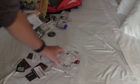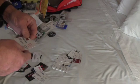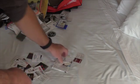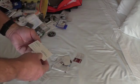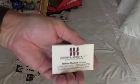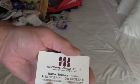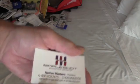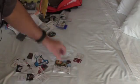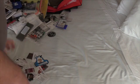Black Oxide, Velocity Outdoor, D-Wipes, that's going to be a fun one. Streamlight, Snug Pack, Boyd's, come on now. Mirror. Oh, here's the guy who, with the slingshot, Simple Shot. Nathan Masters, and he's a really good guy. He's in North Carolina, I think, and just a pleasure to talk to, real friendly, and he's got some pretty cool slingshots. That's not it. I don't know where I put it, but I'll find it.